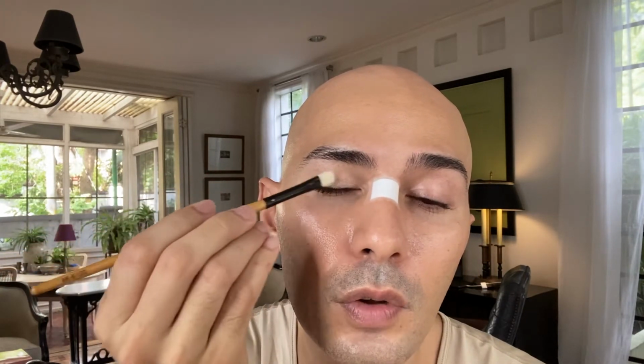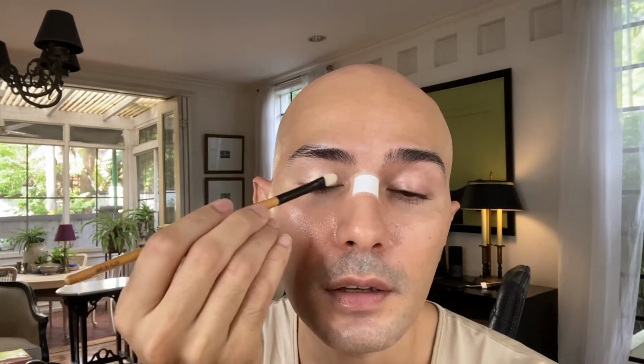And I'm just patting it in. It's actually a very nice color. It's very wearable. It's like a nice gold champagne kind of color. So if you're a girl or a boy who likes to wear light eyeshadow, this would be great. Okay, so this is a very light wash of color.